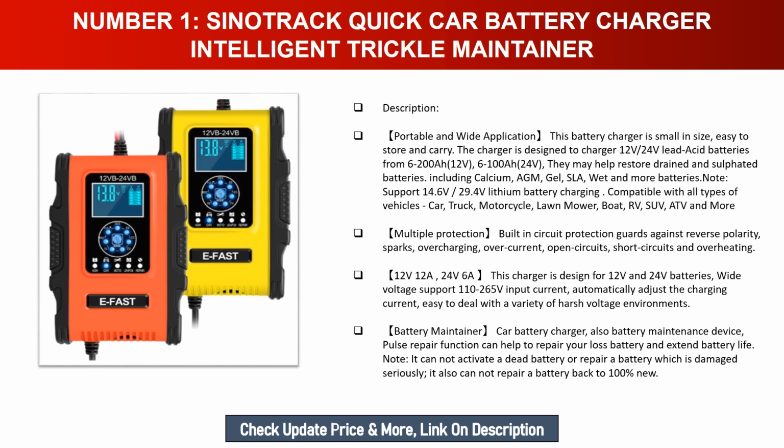Note: support 14.6V/29.4V lithium battery charging. Compatible with all types of vehicles: car, truck, motorcycle, lawn mower, boat, RV, SUV, ATV and more. Multiple protection: built-in circuit protection guards against reverse polarity, sparks, overcharging, overcurrent, open circuits, short circuits and overheating.